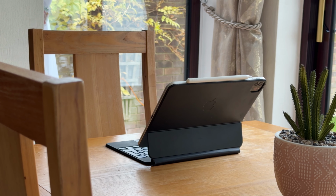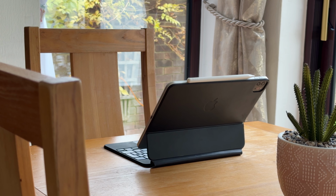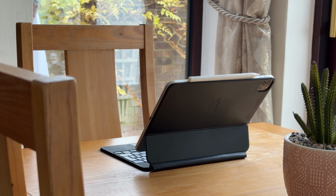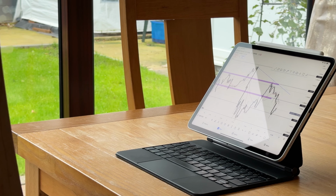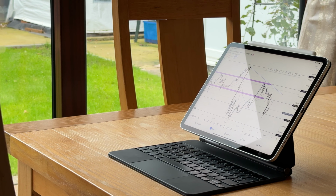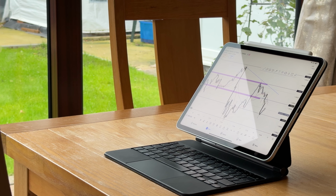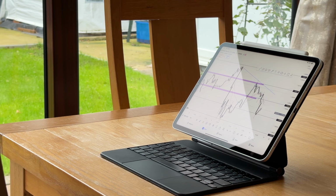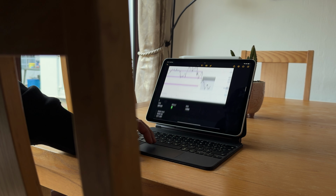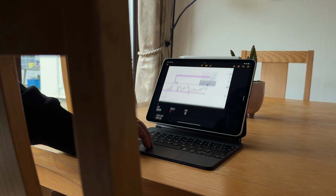The Magic Keyboard is a fantastic addition for traders using the iPad Pro, bringing a level of functionality and ease to the trading experience that's closer to a laptop setup. With its responsive keyboard and built-in trackpad, the Magic Keyboard makes it much easier to type out trade notes, execute quick commands and navigate apps with precision. Especially valuable when you're multitasking across trading platforms or writing out analysis.